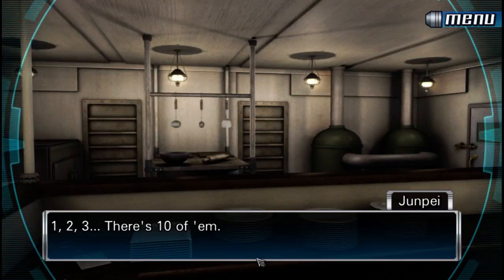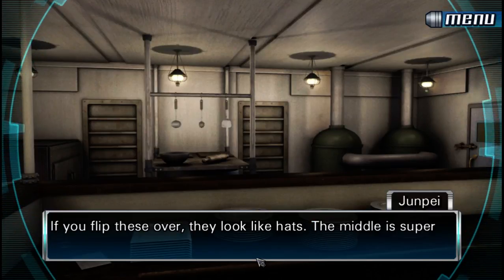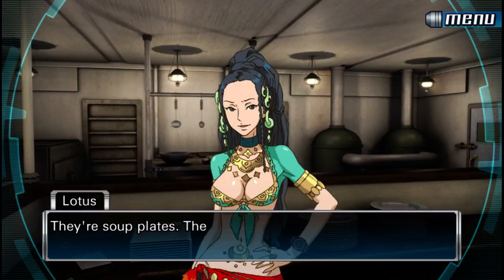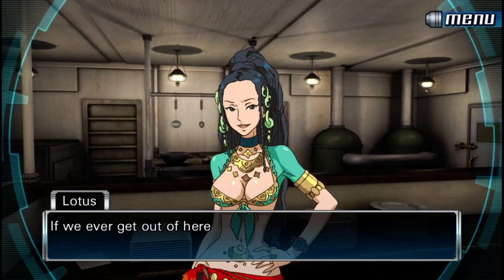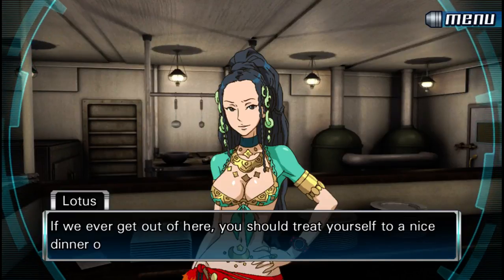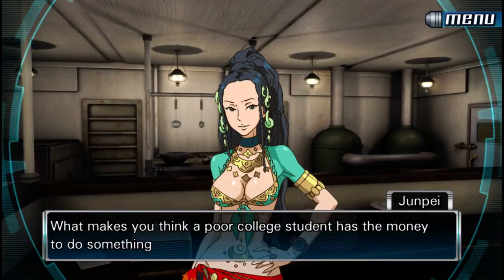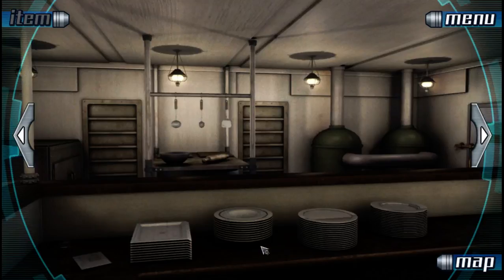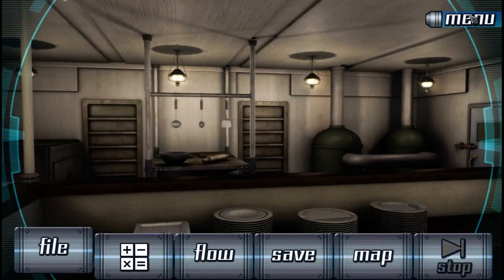The 1, 2, 3, there's 10 of them. If you flip these over, they look like hats. The middle one's super deep for a plate. They're soup plates. They're made that way so that the soup doesn't spill. If you ever get out of here, you should treat yourself to a nice dinner out. What makes you think a poor college student has the money to do something like that? You have no etiquette either? I guess we're on the same boat here.